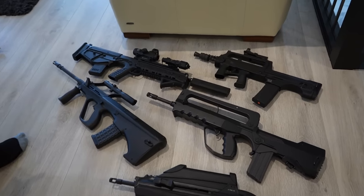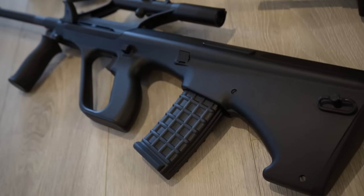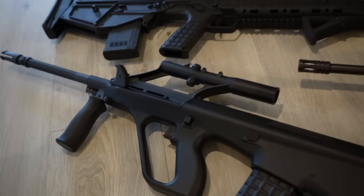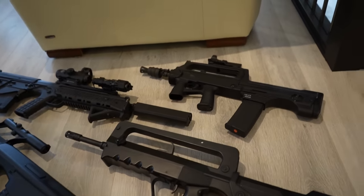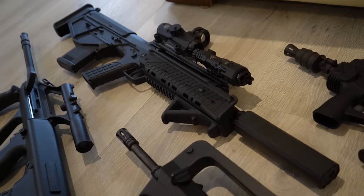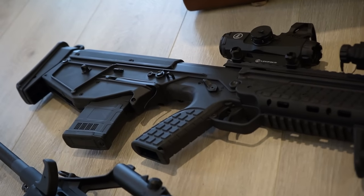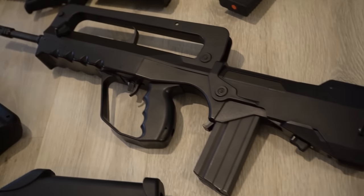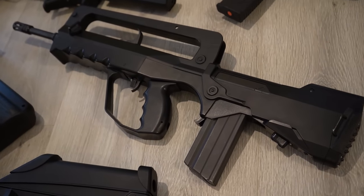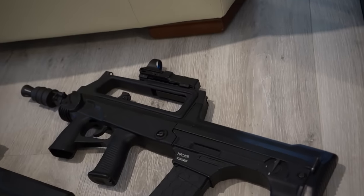Next one, recent addition, GHK AUG A2. They call it the A2, but we all know it's the A1. Above that, Ares Kel-Tec RDB, Mall C1, Hammer Optic. Beside that, Tokyo Marui FAMAS SV, super creaky and old, but cool. Above that, Real Sword Type 97B.